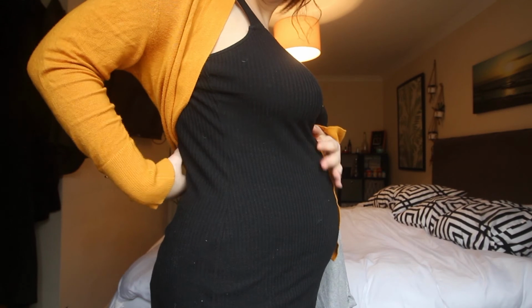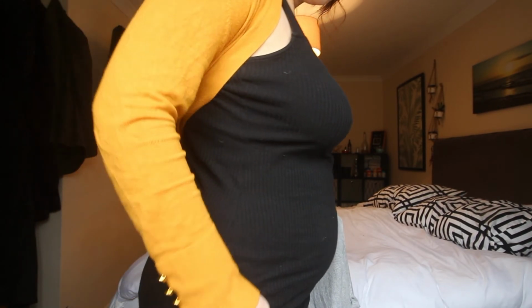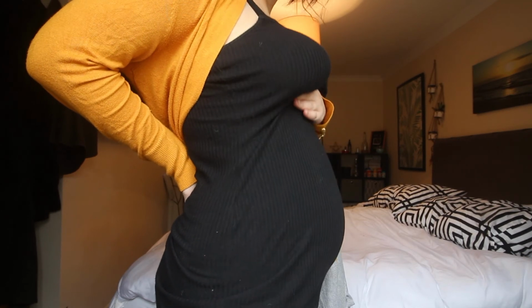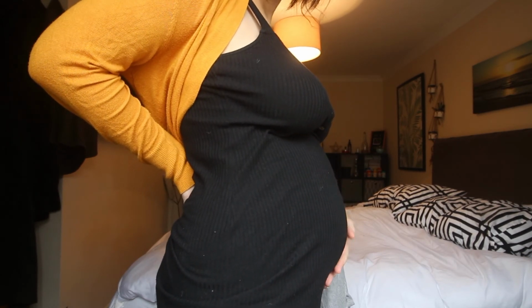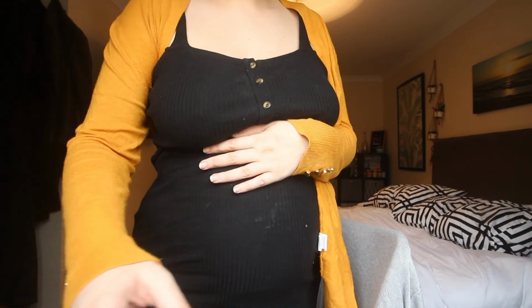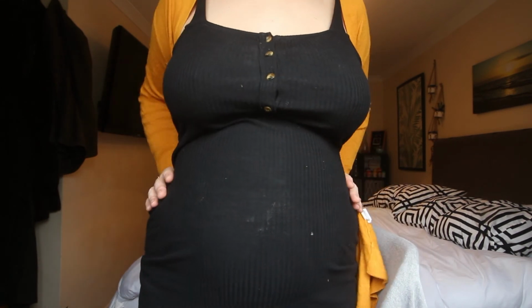Now on to bump shot. Here is Bump in, isn't the best dress to show you this in, but here is Bump for 25 weeks. I haven't got a bra on, so sorry, it's not the most flattering look. But she's definitely there. Here she is from the front.